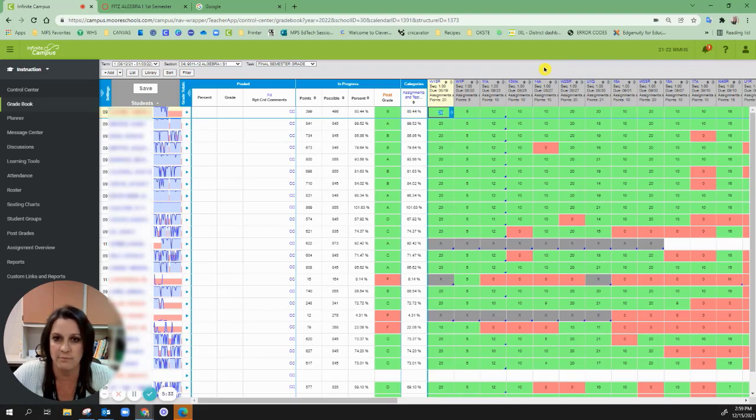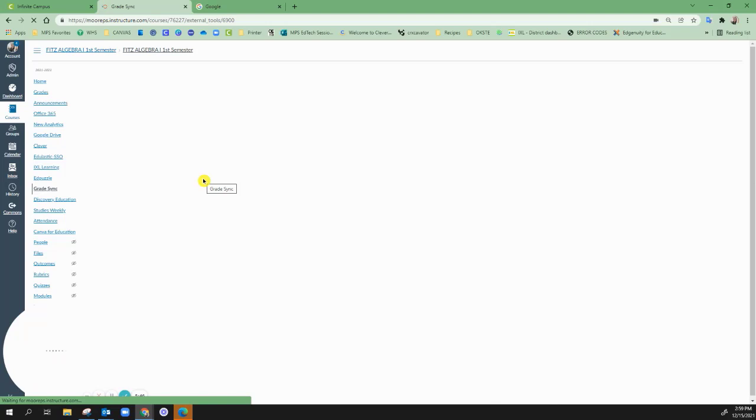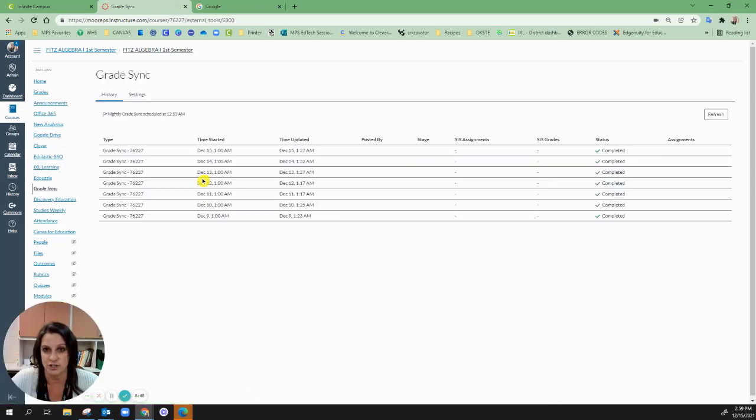Another thing that you're going to want to make sure of is that your last grade sync from Canvas completed with no issues. So you're going to open up your Canvas page. You're going to go to the Grade Sync tab. If you don't see that, you can enable it in Settings and Navigation in your Canvas course. So you can see this grade was last synced on December 15th, and it was completed with no errors. So I can trust that the data that was in Canvas that was set to sync to IC did.